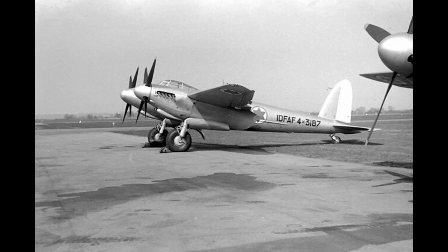The elimination phase was remarkably thorough. Thousands of Mosquitoes simply vanished, broken up for scrap, burned, or left to rot. The speed of this destruction reflected post-war pragmatism. Britain needed to focus on the future, not maintain expensive wooden relics of wartime innovation.